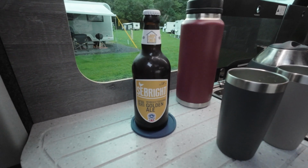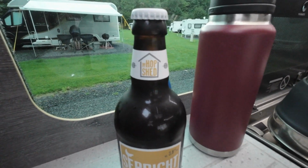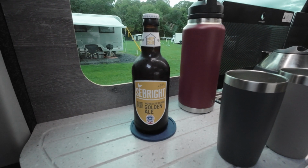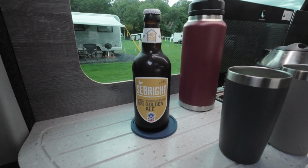So rather than go to the pub, we've decided to open these craft ales that I bought this morning from the Hop Shed. I think that's what the brewery's called. It says that it's a beer that's brewed on a farm that grows hops, which is really cool. But yeah, we're going to try this golden ale, see what that's like.